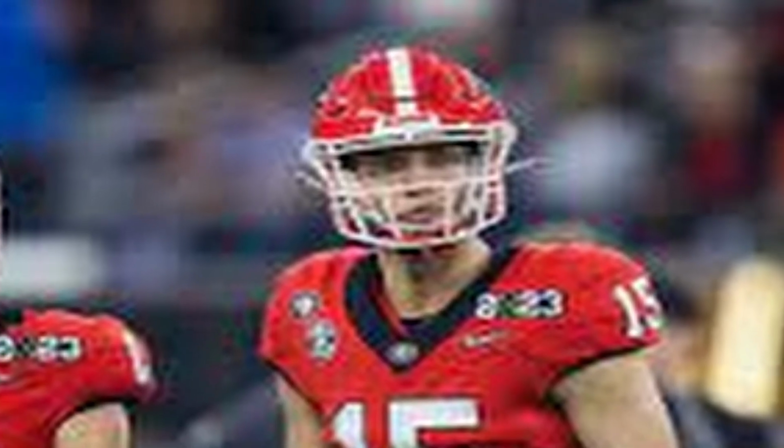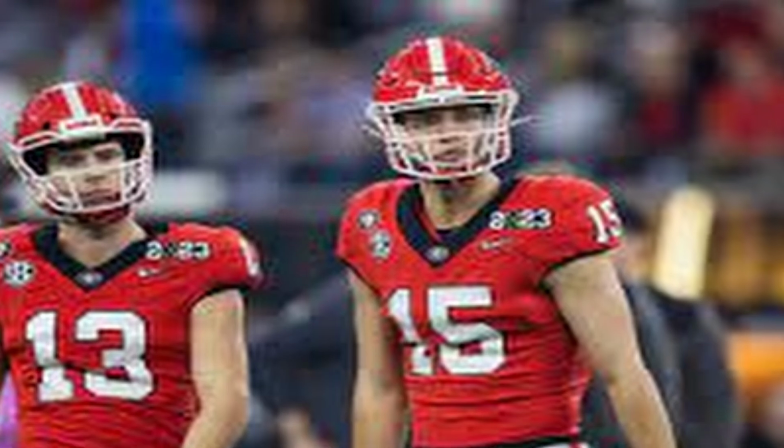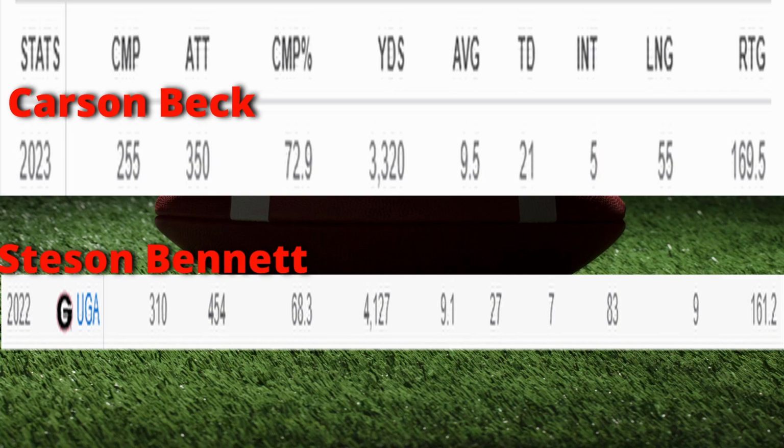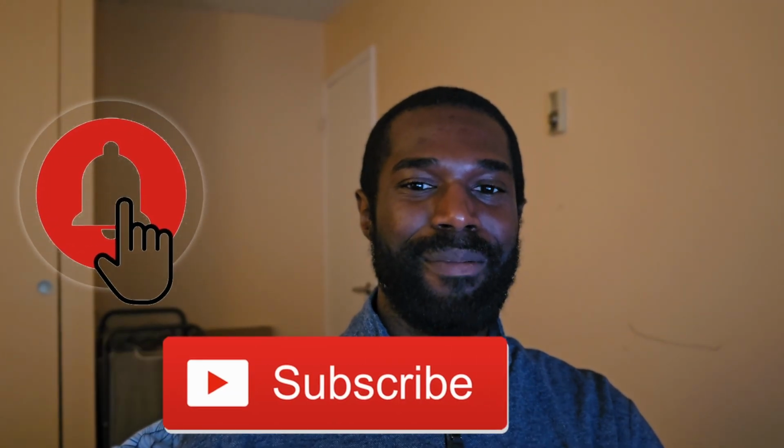In a very generalized way, needing to do even more tape study, I'm just going to say it this way: Carson Beck is basically the taller, stronger, more physically gifted version of Stetson Bennett, and that's not a bad thing at all. Like I said, this is going to require a little more study and detail, and the opinion may even change a little, but based on what I've seen so far, he's really, really efficient.